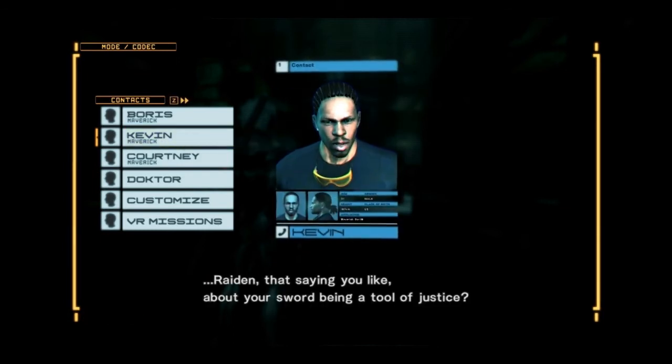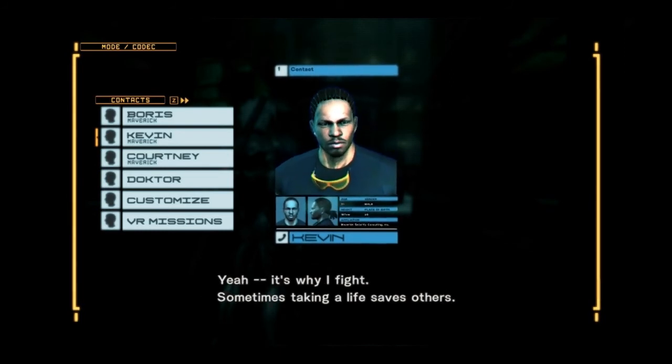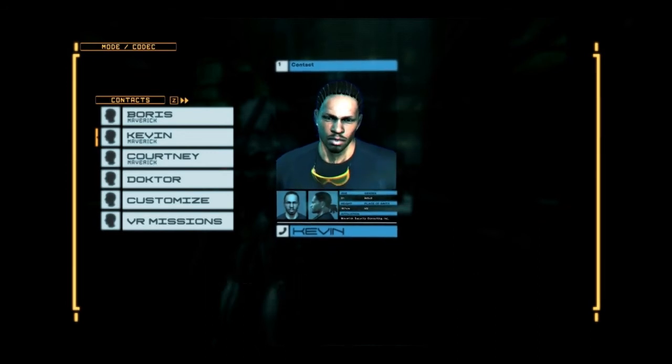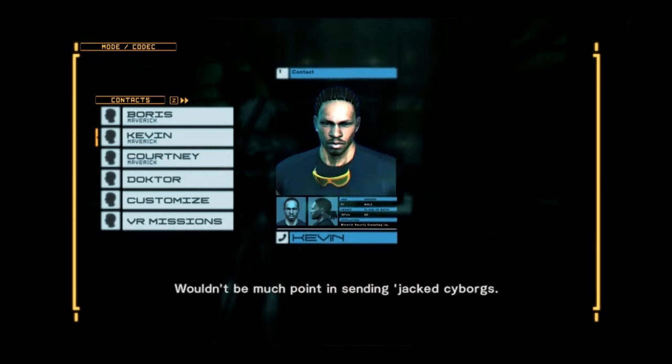Raiden, that saying you like about your sword being a tool of justice? Yeah, it's why I fight. Sometimes taking a life saves others. A life, or 2, or 3, or 40 in your case, but I know what you mean. Besides, it's not like those cyborgs you're fighting have been brain-jacked. Wouldn't be much point in sending jacked cyborgs.